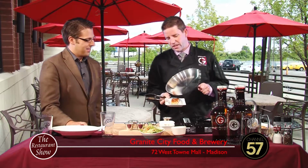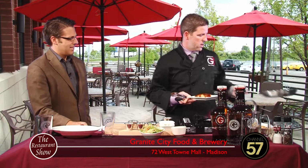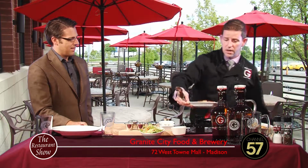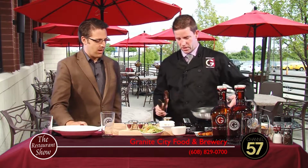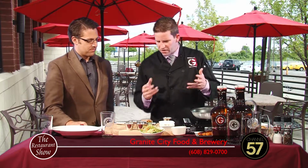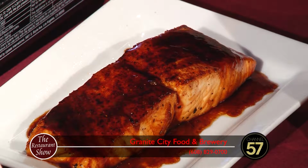So here you've got that glaze, and we're just going to top that across the salmon there, and set that aside. And in the meantime now, we're going to get our veggies going. It's going to be served with this, a stir-fried vegetable. It's going to start off with a little bit of oil. We're going to add some shiitake mushrooms.